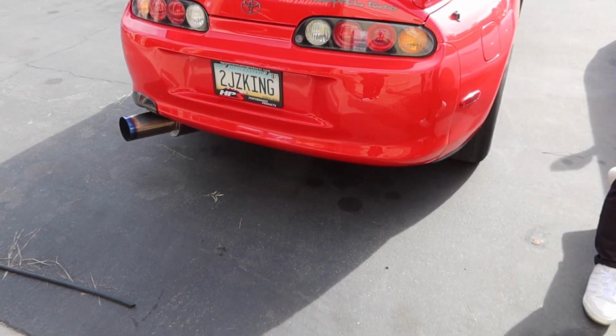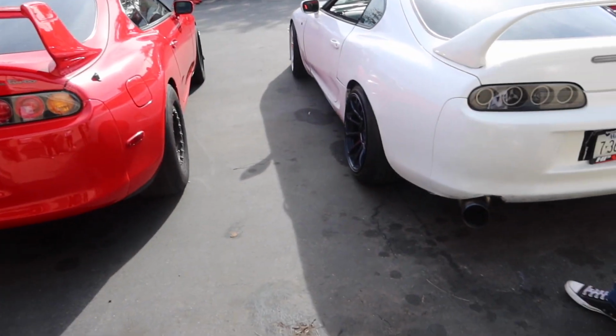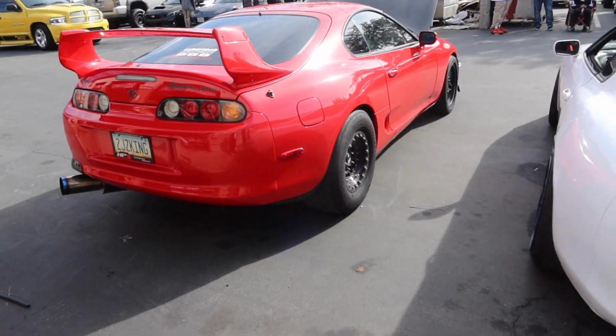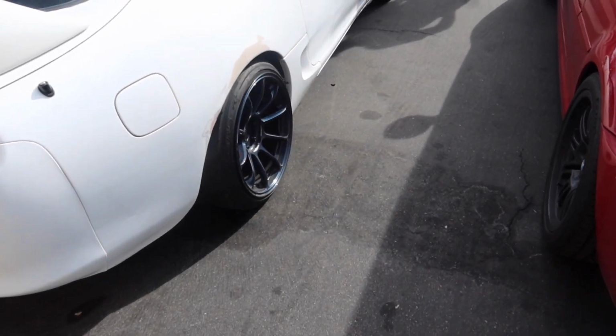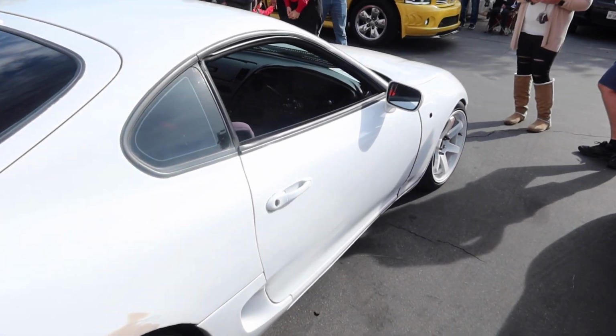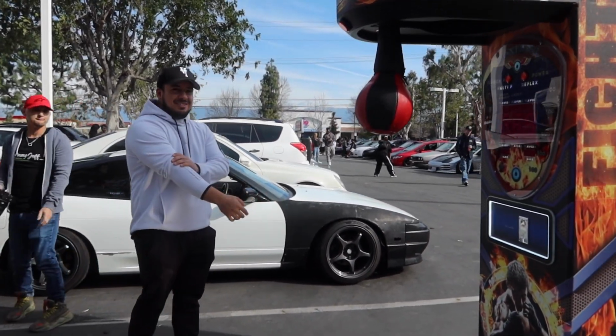Two JZ King. I wouldn't doubt it. Sick, bro. I need one someday. Another one right next to it. Right hand drive. Okay, okay. You better get a 700.